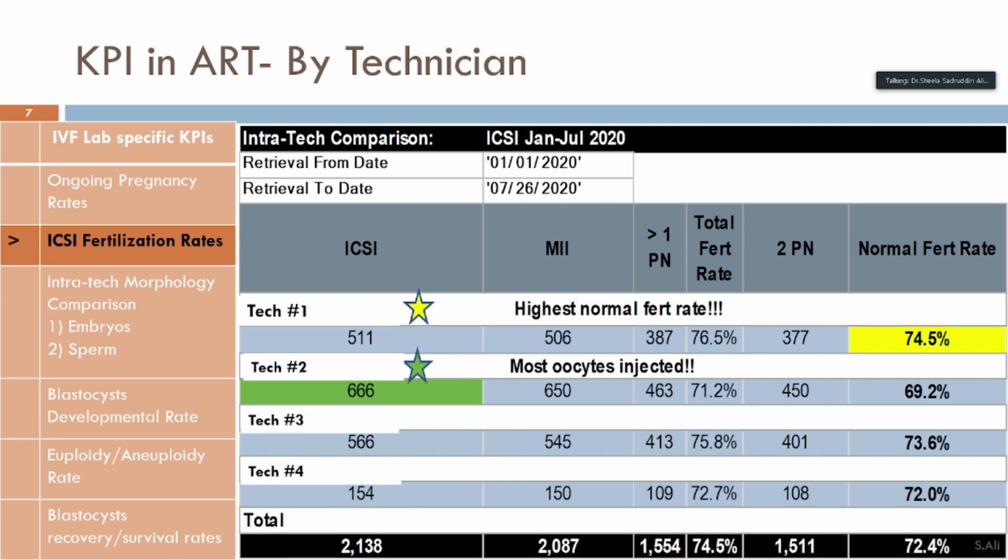So here, of course, I want to understand, are we meeting the threshold? Are the technicians within range of each other? So one, where we don't have a large difference between technician performance. And two, every technician meets the minimum benchmark. But I also use this as a tool to praise and appreciate my staff. For example, I highlight the highest normal FERT rate, the technician who performed the best in that category. It gives a little more appreciation to the people who are working very hard for us.